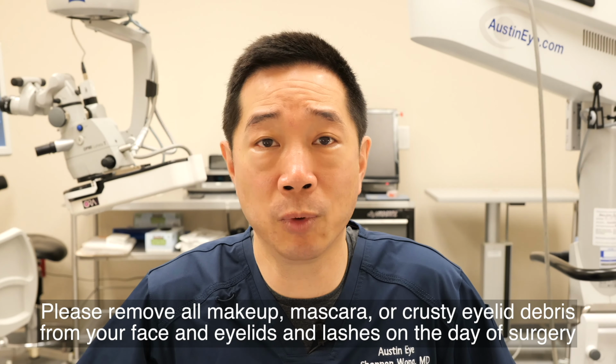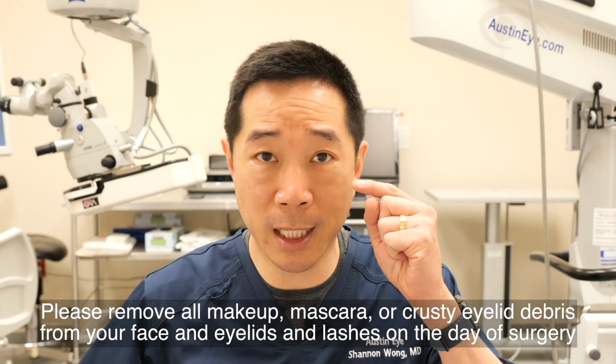We don't want any debris on your eyelid or lashes. A lot of patients will have crusty debris that accumulates on their lid and lashes. Use soap and water, or maybe even baby shampoo and hot water, and wash and scrub your eyelid and lashes thoroughly before you come to our surgical center on the day of your surgery. It'll help you have a safer and more successful result.